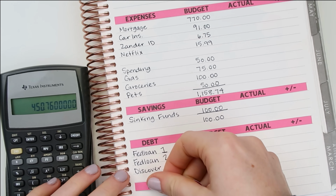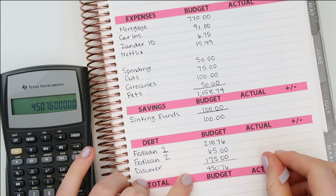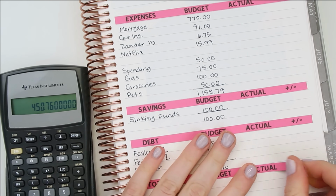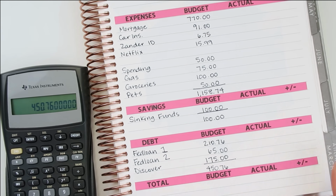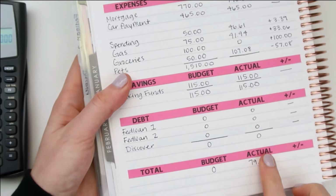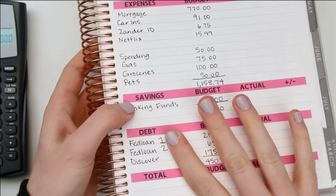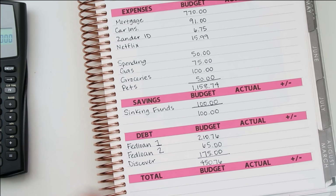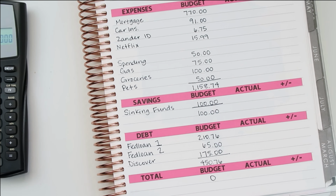So let's put this guy in here. I just thought this would be really helpful to be able to see actual total numbers for the month. So you can see how I did this for this paycheck. I just totaled up the whole thing to get it to zero out. I literally just did this when I was making sure I had the right number for that. So this does zero out to a zero-based budget.